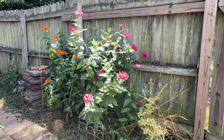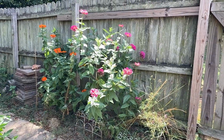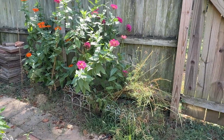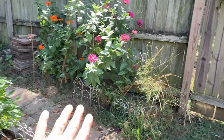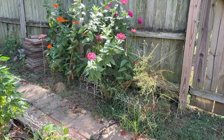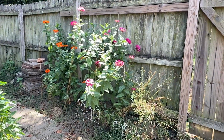So the plan for the fall, which I hate to do because I'm going to have to pull these out soon, is I do have a bed. It's another oval bed, a 2x8, I believe. So I'm going to put the bed down here, fill it and prep it, and then plant some of my fall garden stuff in it. So that's my plan in the coming month for this section.